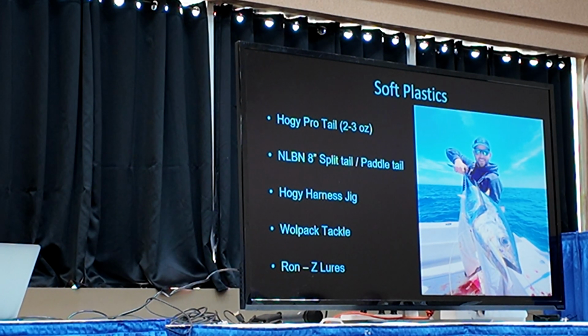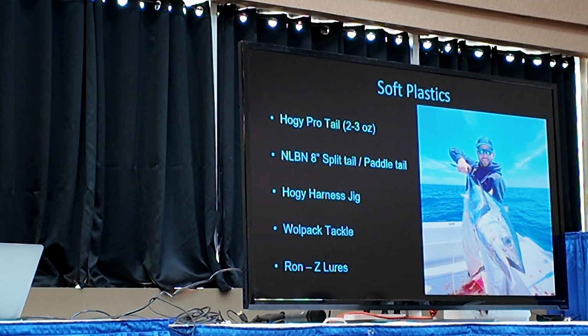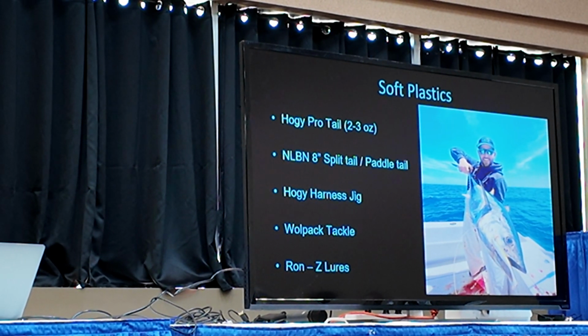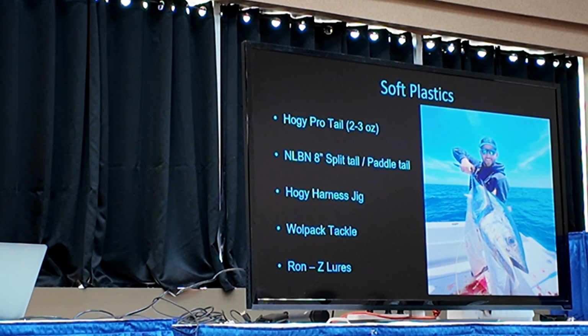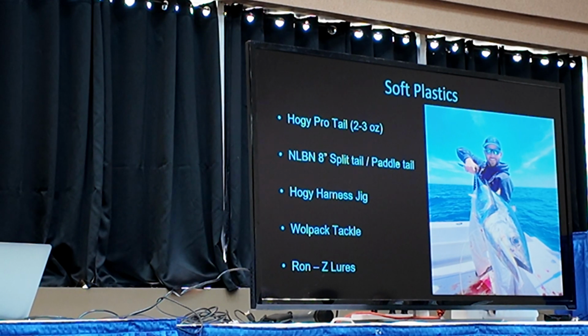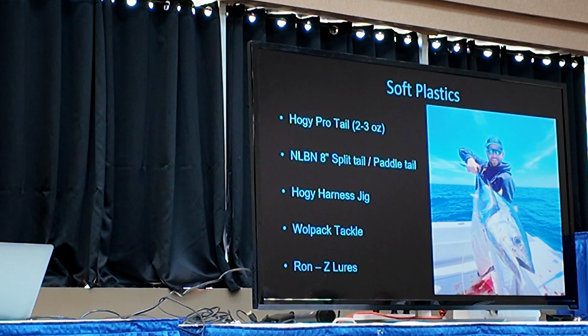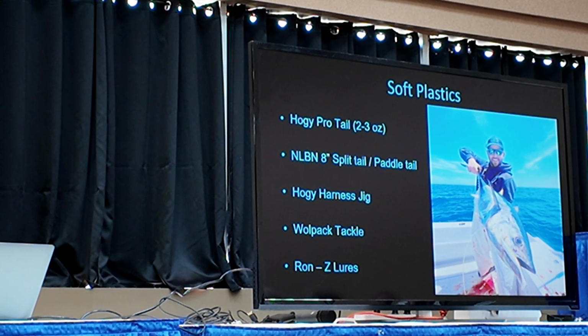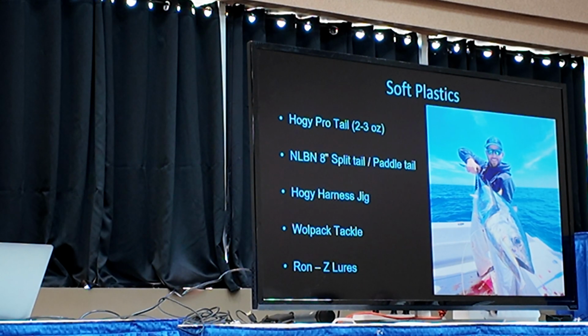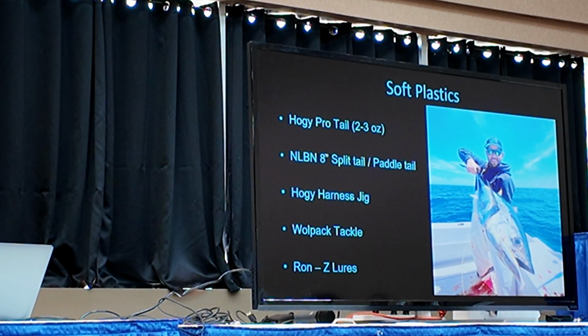Soft plastics, there's a bunch of great soft plastics out there. My favorite, and I've used it since I've been doing this, is the Hogy Pro Tail. I love fishing these things. You can fish it a bunch of different ways. My favorite way, you're casting out, burn it back to you, stop it, let it flutter, fall into where maybe a fish just boiled or a whale or whatever it is. A lot of times you'll get that dead bite, reaction bite. You can fish them deep, shallow, great all around lure.